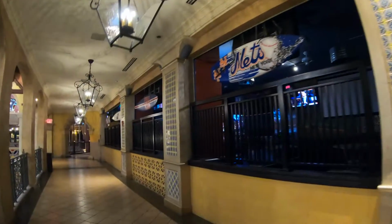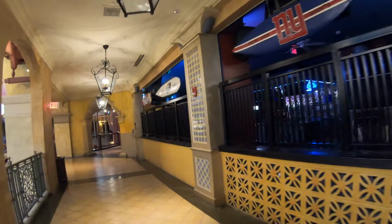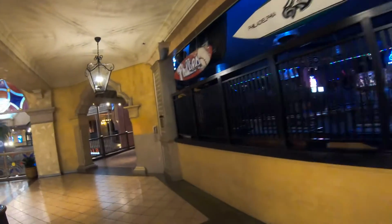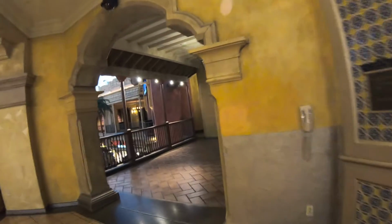Coming up here on the right is a damn good sports bar, Atlantic City's hottest sports bar and lounge, a thrilling way to watch your favorite league events, pair your experiences with one of the bar's famed 40-ounce beers, and a classic array of game day favorites.